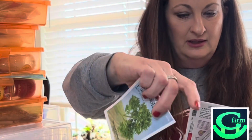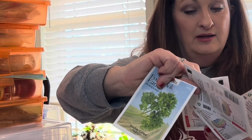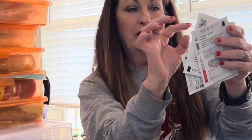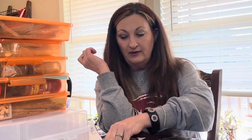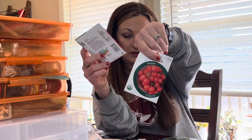They've got the really cute little pictures on the front. Like here's some sweet peppers. I've got some beets, some onions, some tomatoes. That was from Burpee's, and that is their heirloom. So they had their Burpee's heirloom seeds on sale, and they all came in the real pretty little packages. And then they had Burpee Organics also.